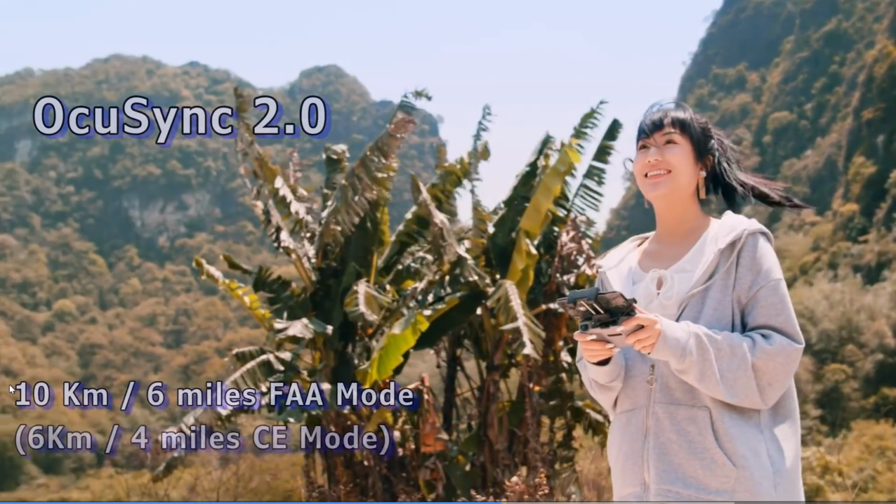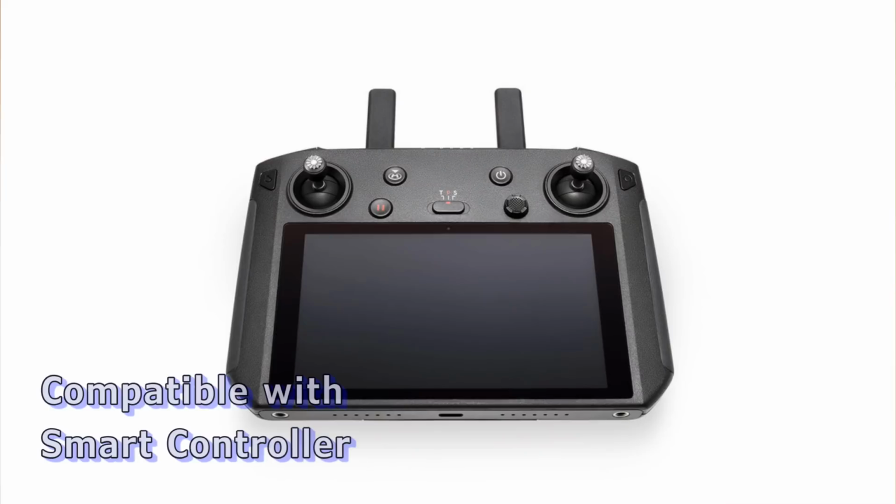Next up is the incredibly welcome change to OcuSync 2.0 transmission. This is different to the original Mavic Air's Wi-Fi signal transmission between the remote controller and the drone. They're advertising it's going to be good up to 10 kilometers or around 6 miles, which obviously is way beyond normal flying conditions. But what that will mean is that on a day-to-day basis, you are never going to be suffering from signal dropouts or interference, which was singularly the original Mavic Air's biggest issue that I found. What it also means though is using OcuSync 2.0 means it should be compatible with DJI's smart controller as well.